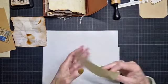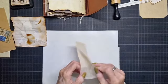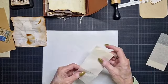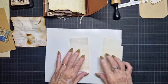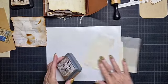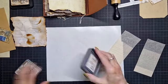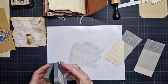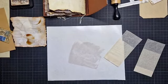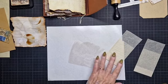Then I'm going to use my tea bag. Oh, I have two tea bags. Then I'm going to do two tea bags. And I have here the gathered twigs. Oxide this time. Splash of water.